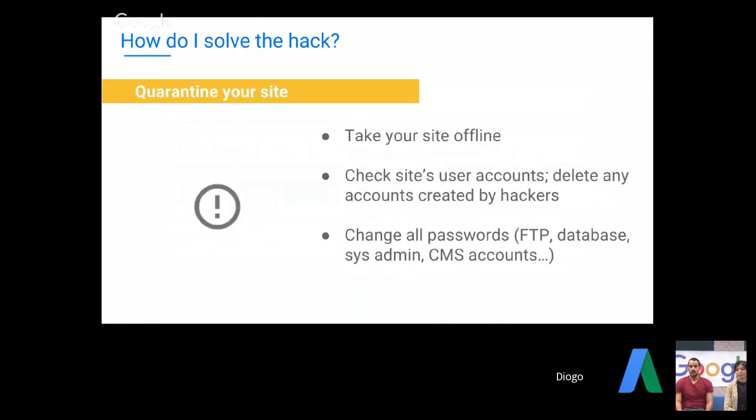Second, quarantine your site. Take your site offline. Why is this important? Because if you find your website to be hacked before Google does, taking it offline will avoid Google having to come in and tell your users that your site is hacked, and all the reputation hazards that will come with that. So instead, you can get ahead of the curve and quarantine your website.